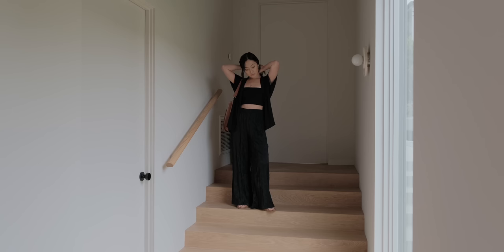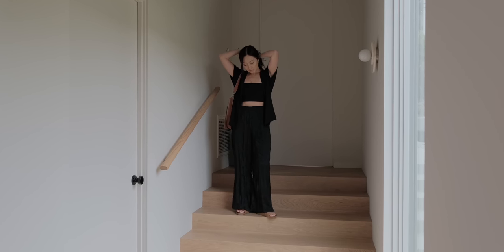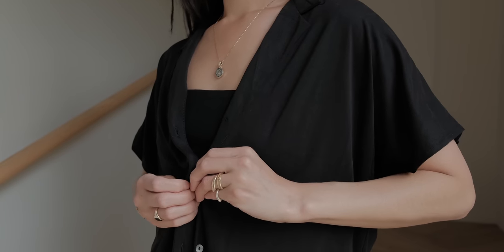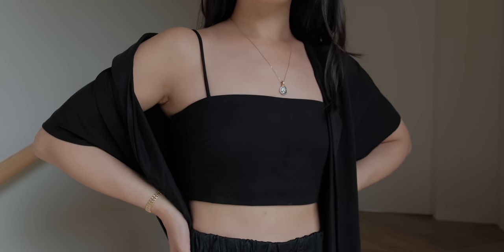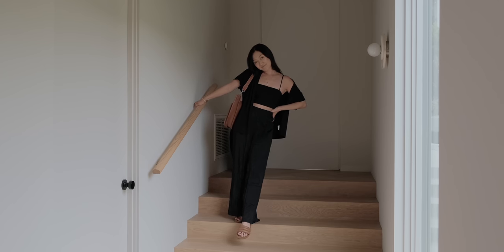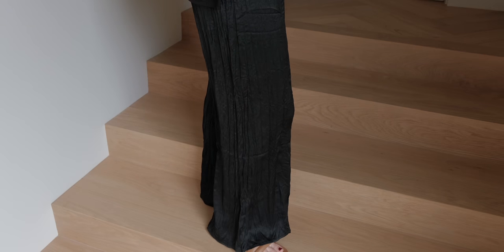And finally, I have on this all black situation. Of course, another button down. This one is short sleeves, has a V-neck, super casual, laid back, easy. Underneath, I'm wearing a cropped cami that's lightweight and fully lined. And for my bottoms, I have these straight leg crinkle pants. It has an elastic waistband, back zip closure, and they're just super easy to move in.